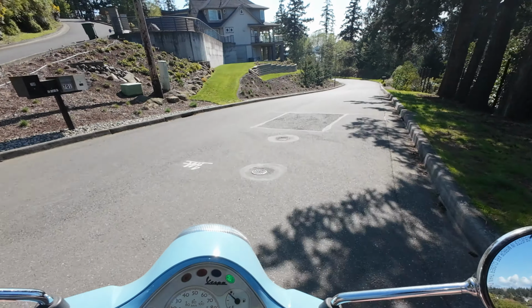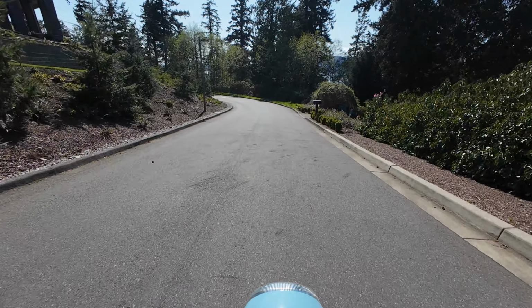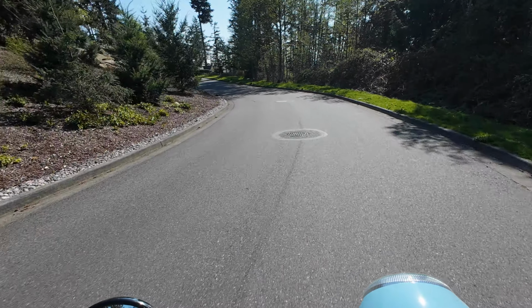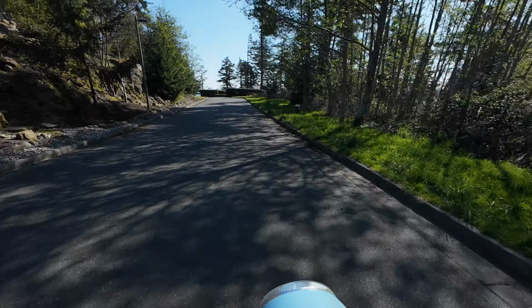Well, we're just going to be taking a right. Here we go. We're just kind of coasting at 25 miles an hour. I like to go slow through these neighborhoods because you never know who's walking their dog around the next corner.